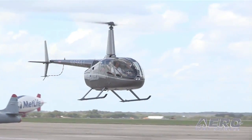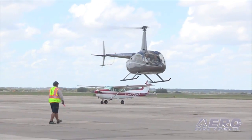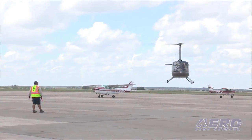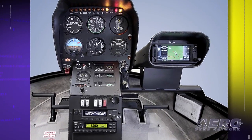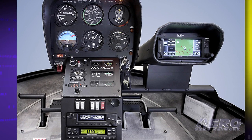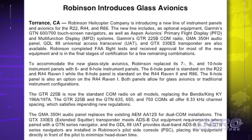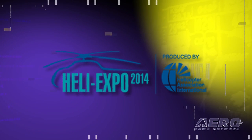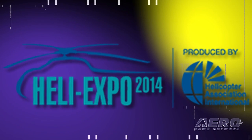Robinson completed FAA flight tests and received approval for most of the new equipment and is in the final stages of certification for a few remaining combinations. To accommodate the new glass-style avionics, Robinson has redesigned the instrument panels in its various models to allow for glass avionics or traditional instrument configurations. The new avionics and instrument panels will be on display at this year's Helicopter Association International Convention, February the 25th through the 27th, at the Anaheim Convention Center in Anaheim, California.